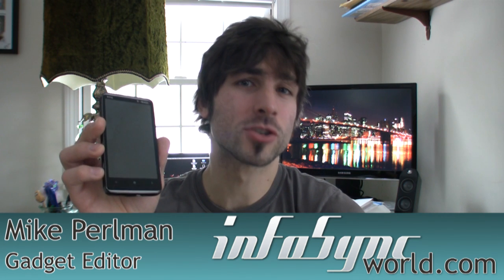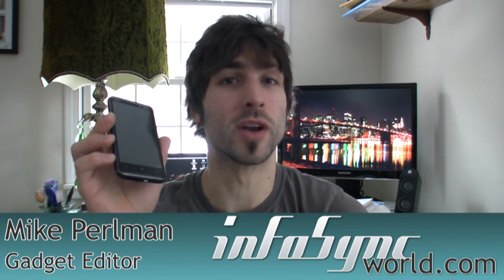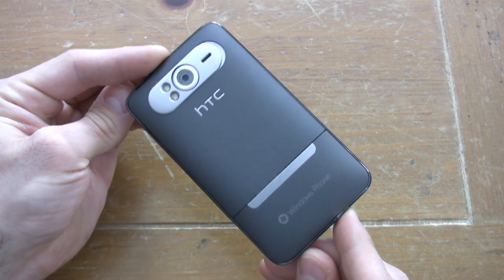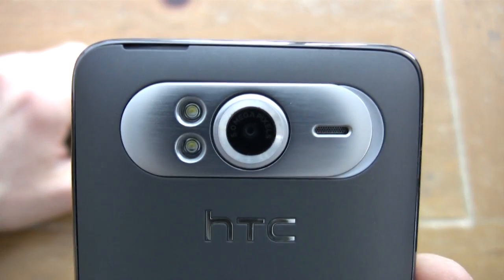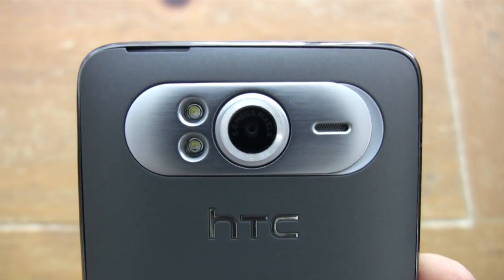Today we're looking at Microsoft's answer to the HTC Evo 4G and Motorola Droid X. This is the HTC HD7 and it brings a 4.3-inch screen, Dolby Mobile sound, and a kickstand to the table. This phone also has a 5-megapixel camera with dual LED flash and the Windows Phone 7 operating system. Does the HD7 have the balls to take on the Evo 4G or Droid X? Let's find out in this review.